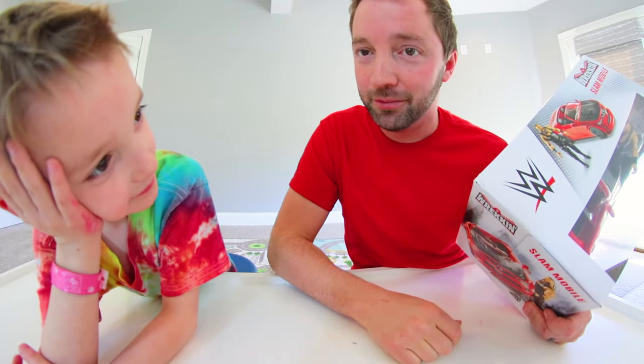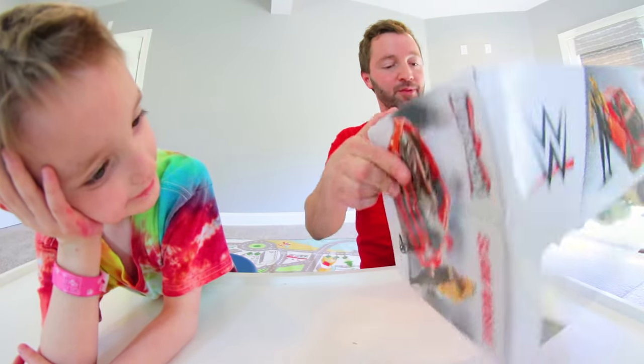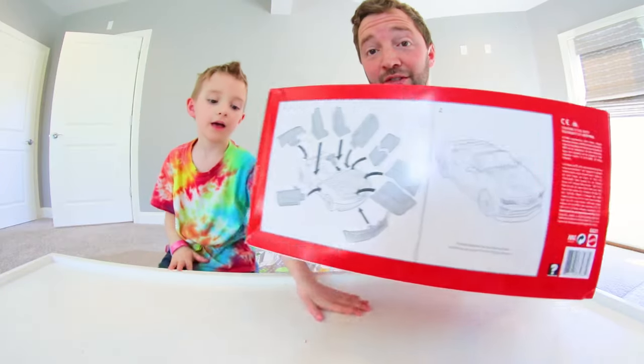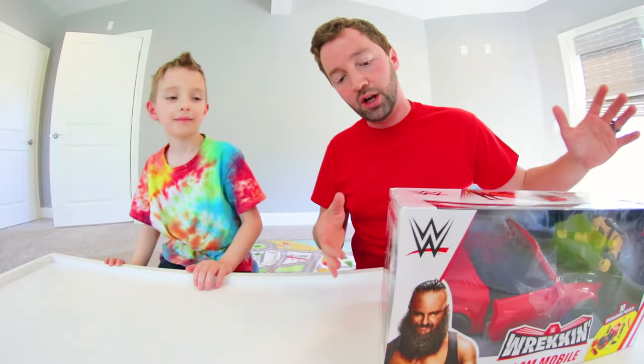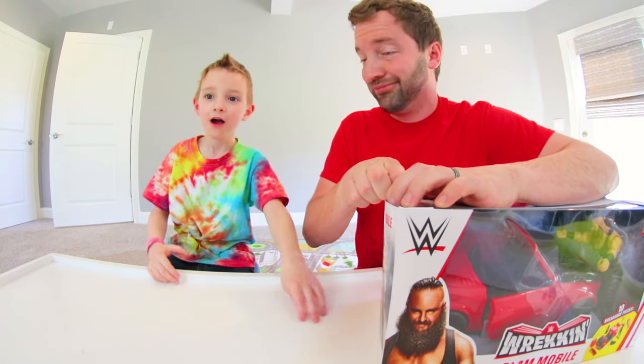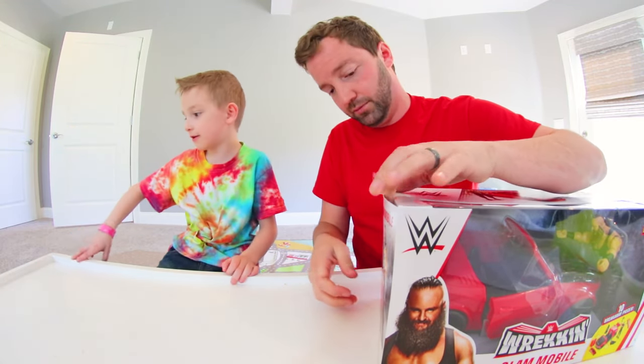Yes, it probably would. All right, so there's the bottom. Oh, that's kind of cool. The bottom displays how all the parts come off. It's just right there for an easy cheat sheet. So, are you ready to get this out and play? I want to be the first one to wreck it. Hit the table, and it'll explode.